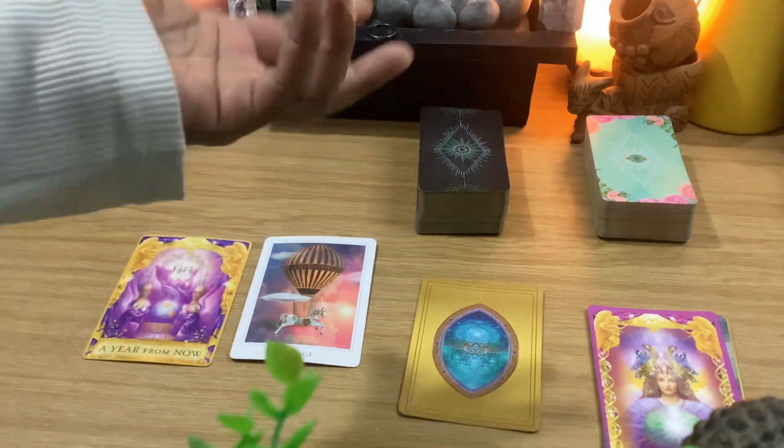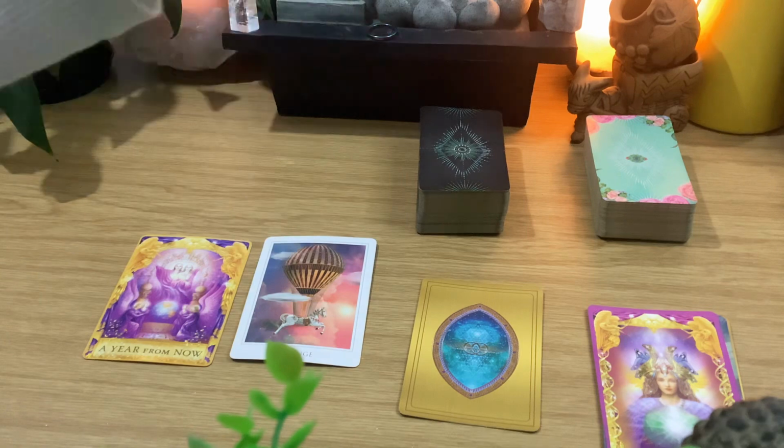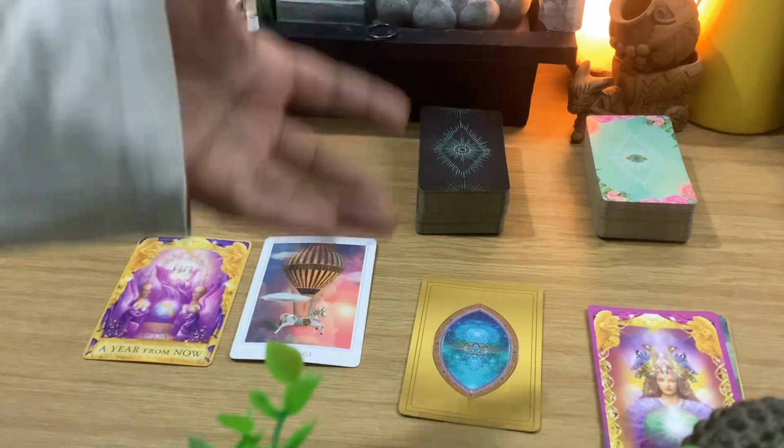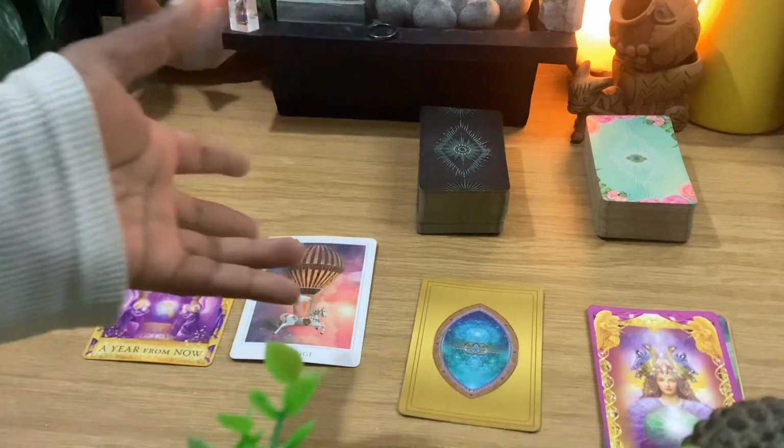As human beings, and especially as adults, we tend to become incredibly, incredibly serious about life. And then we often end up missing quite a lot of the beauty of life. All right? So don't miss out.